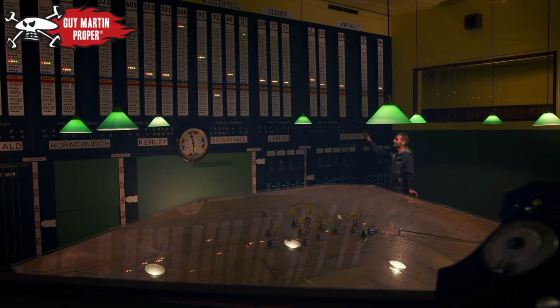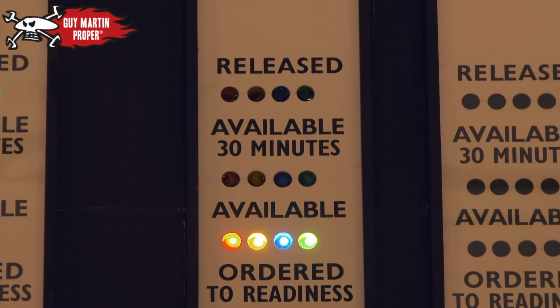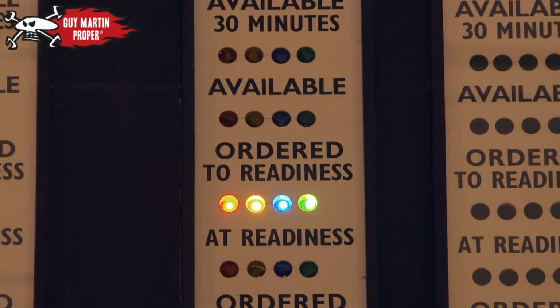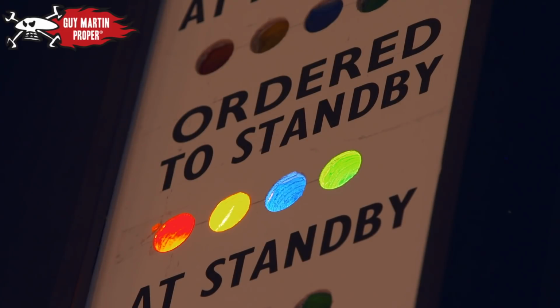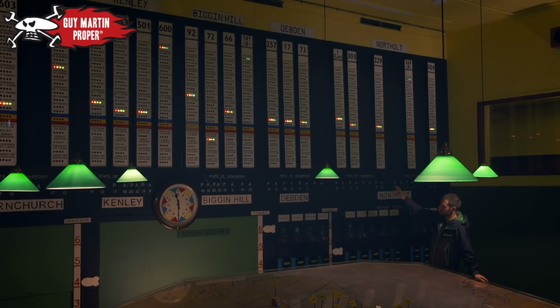So, back to the lights. We'll go off Biggin Hill, 92 Squadron. A few of those are self-explanatory. Available in 30 minutes: available. Order to readiness, that means, right lads, stub your fag out, drink your tea, get ready. At readiness, that means 5 minutes to take off. Orders to standby, you're running to the aircraft. We've seen that in the Battle of Britain movie. Then at standby, engines are running, 2 minutes to take off.